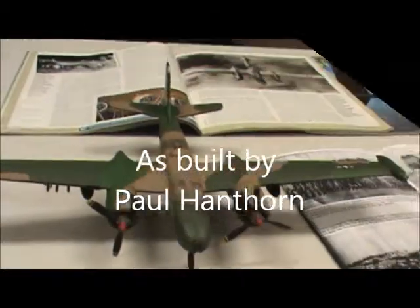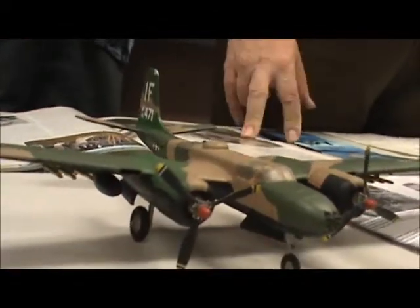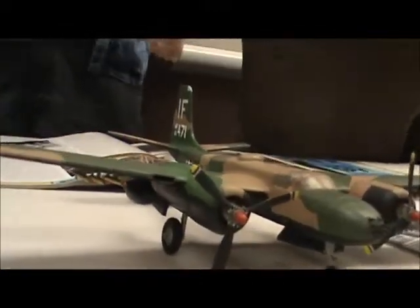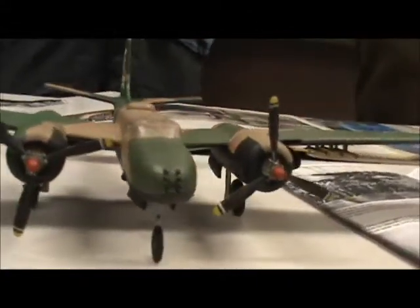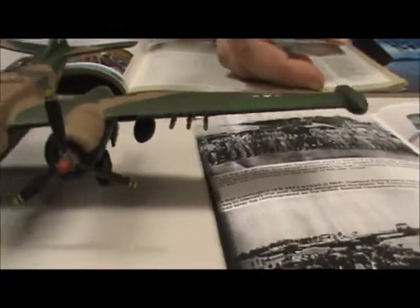And I will. These magazines, somebody can have if they want them. I want to get rid of them. But I have to give the credit to Tony on this one more time. Oh, yeah. This was an old Monogram kit that I got from a store.